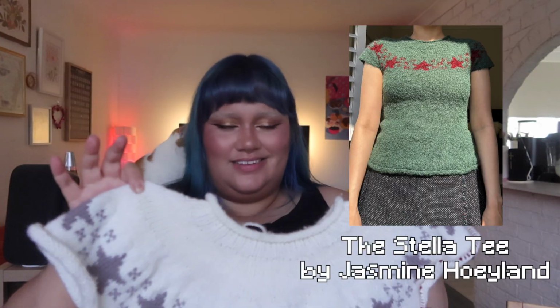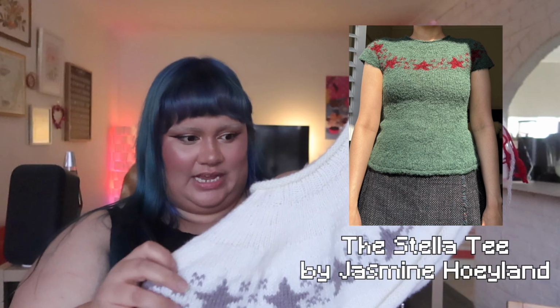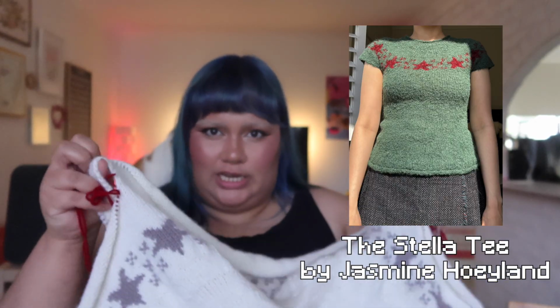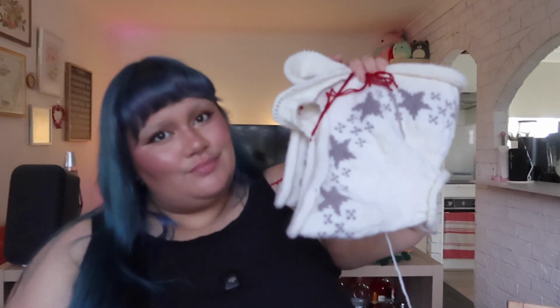And then finally, for what's a work in progress on my needles, I have this. This is the Stella Tee. I've only just completed the star motifs. I've done the short rows on the back and I'm just working in stockinette before I'm able to get down to the waist and bust shaping sections of the pattern. So I'm just in the boring section where I'm trying to get at least 6 centimeters between the armpit and further. So that's another thing that I'm working on, and that's all of it.